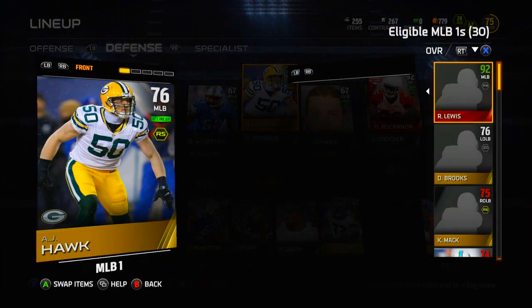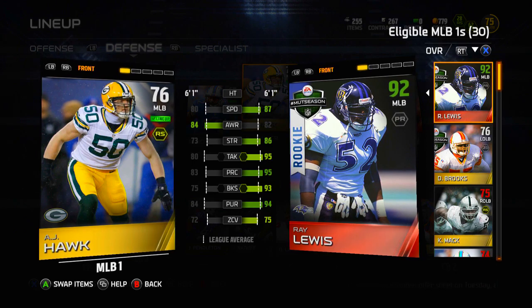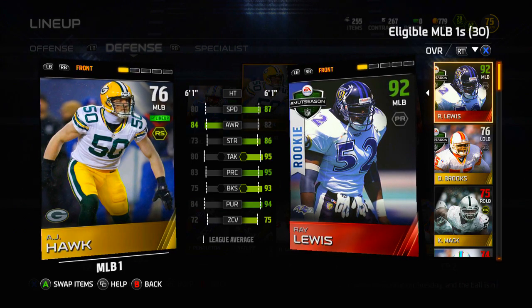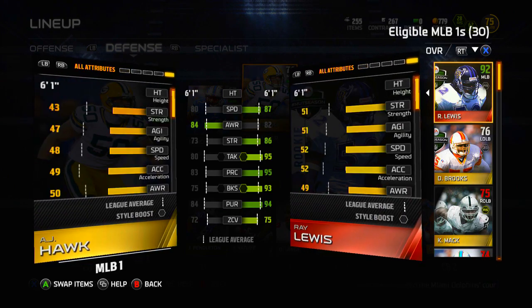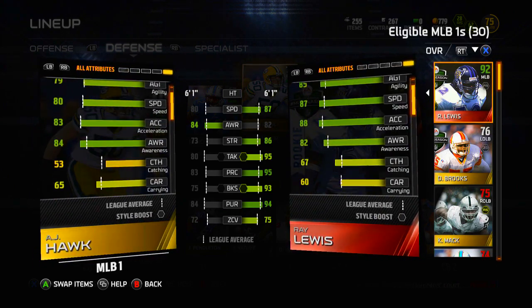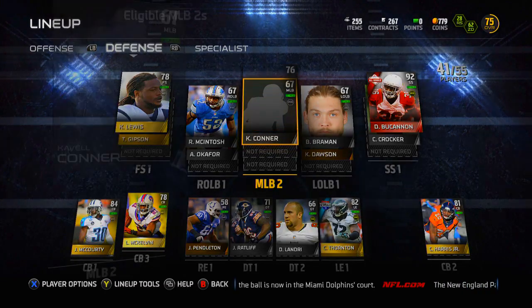Our user player is likely going to be AJ Hawk, so just get ready for that. He's 6'1", not too bad. 80 speed isn't horrible either. 84 awareness, 73 strength, 84 pursuit, 72 zone cover, not great. I was hoping his catching would be kind of high. It's only 53, so that's kind of frustrating. But he's going to be our user player because he's the best middle linebacker we pulled.